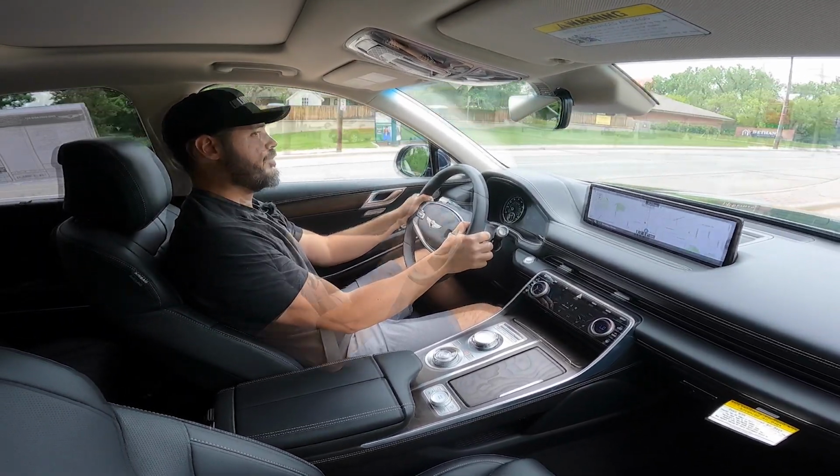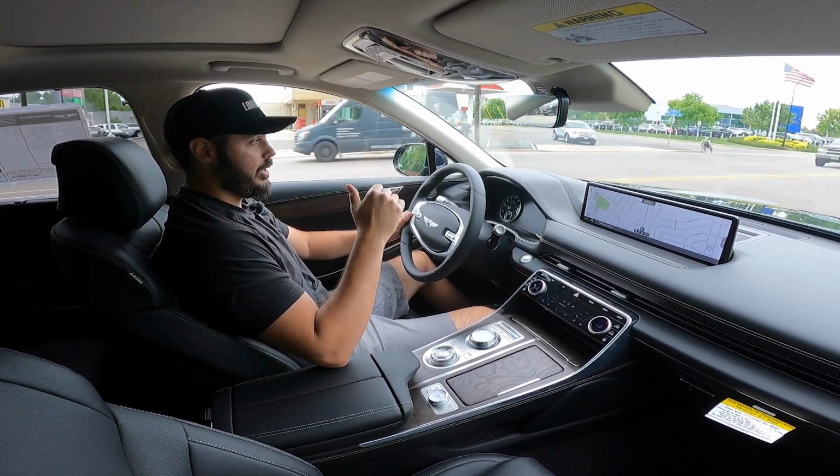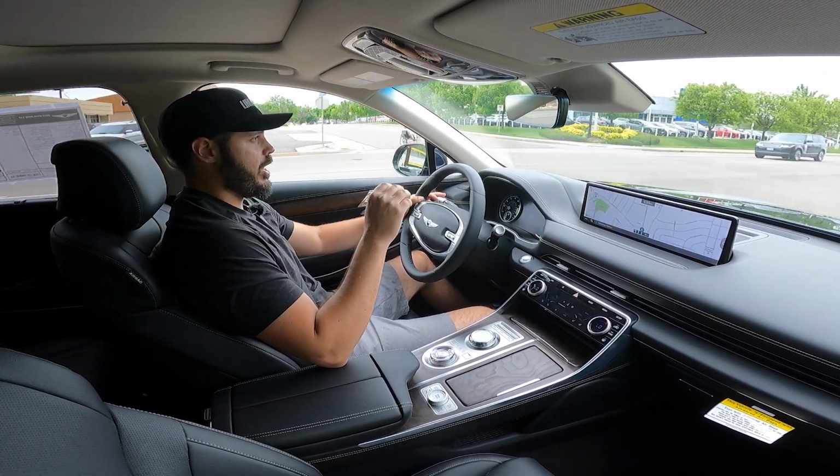It pulls really well. If I was in the market for a big SUV, this is definitely high up there on my list, just because of the design and how this thing drives.